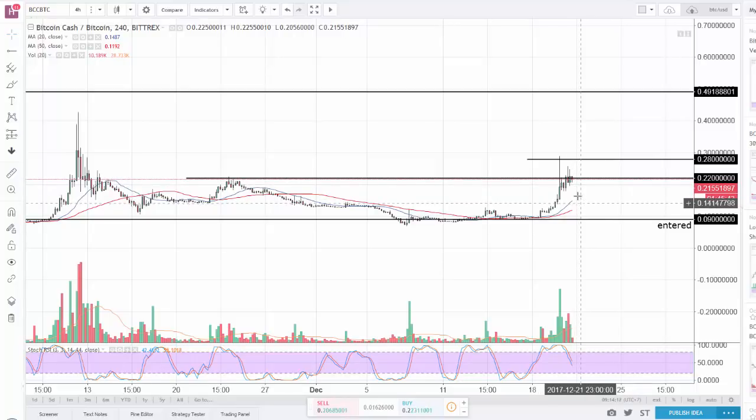I mean, by probability, the fact that it's fighting against it and that it's been trying here for several candles now, 4-hour candles, the fact that it's fighting here for so long, it means it really wants to break it. We just had nice volume here, so I expect this to be broken on the upside, and then the next number is 0.28, which was all the rejection here.